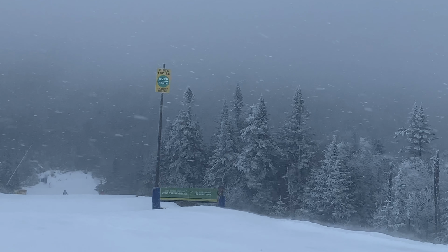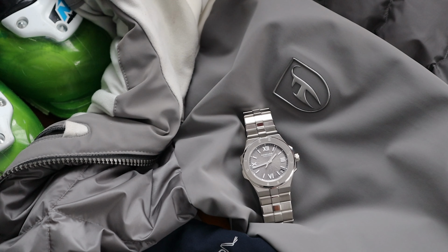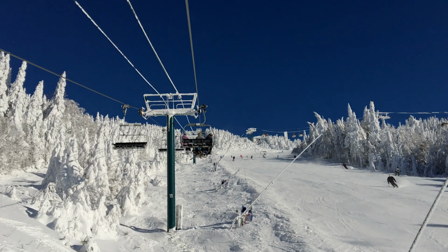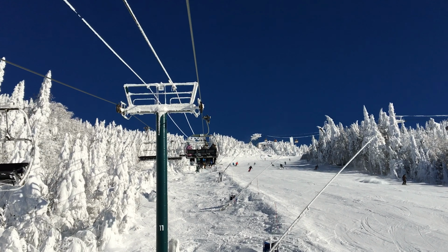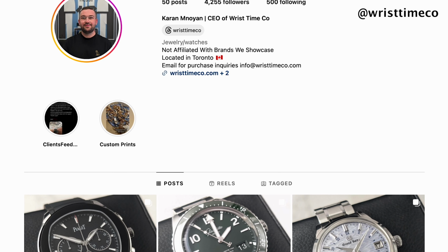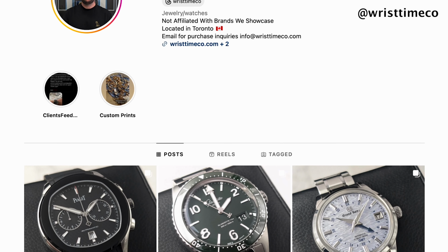I usually take my quartz watches skiing: Tag Heuer, Seiko, Bulova, G-Shock or even Apple Watch. But I'm not an aggressive skier, so I wouldn't mind taking the Alpine Eagle with me. So I spent a week, even a little bit more, with this Chopard Alpine Eagle, and it was a blast. Big thanks to Ren from Wrist.co for lending me this watch for review. Without him I wouldn't have had my hands on this beautiful piece.